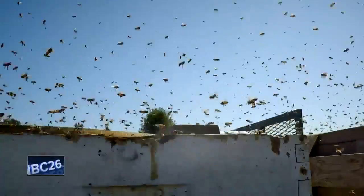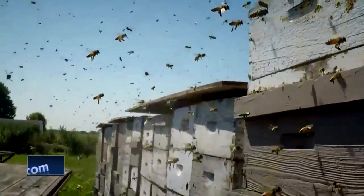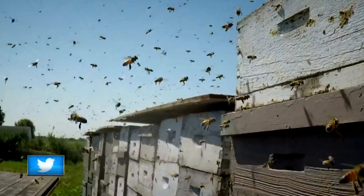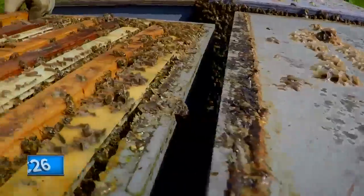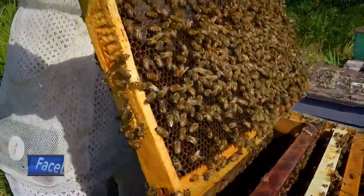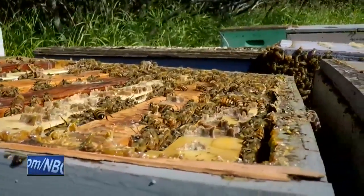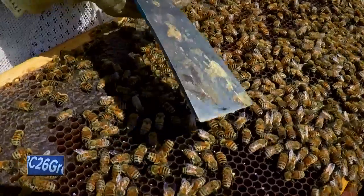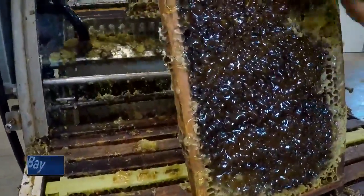But as they say, if you love what you do, you never work a day in your life. That's what they love to do. They go out there, they work it, they bring it back in the hive. Here, their honey is collected and stored. Inside the boxes, there's actually combs, vertical combs, where they store the honey, where larva is laid and bees hatch out. And then the honeycombs are brought back here to the honey house.